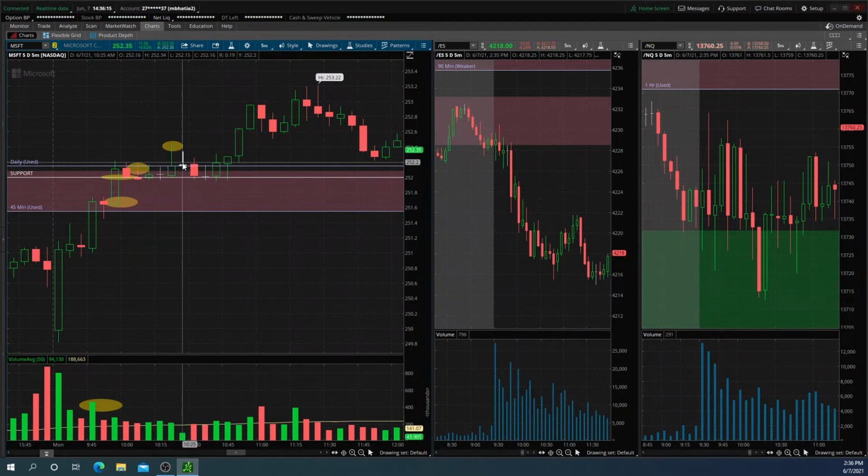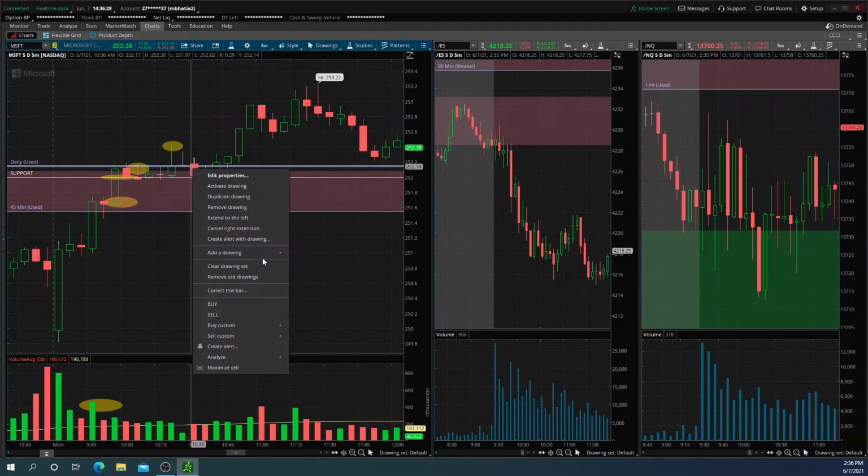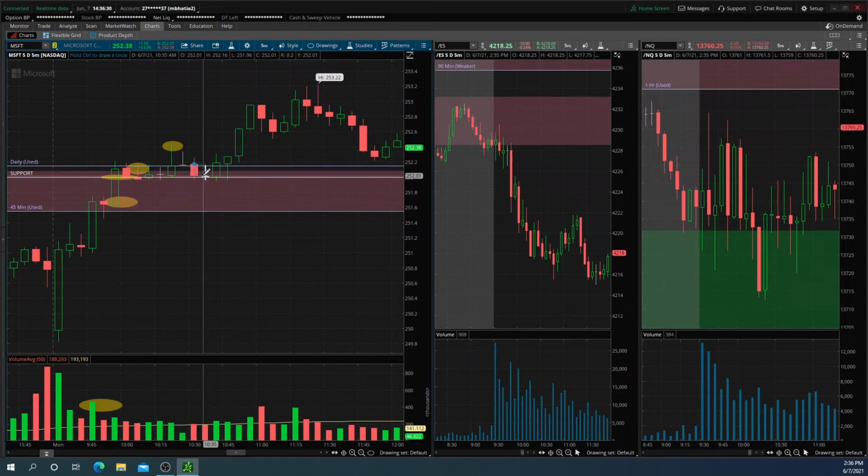And then finally, I was waiting to see if we'd hold this level right here, prior high of day, and this was a very, very bad close, doji with an upper wick. So as soon as we started coming down, I sold the last 2 of my contracts for, I believe, 205.